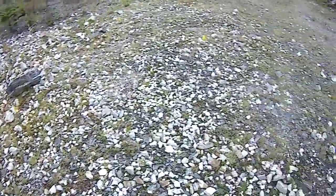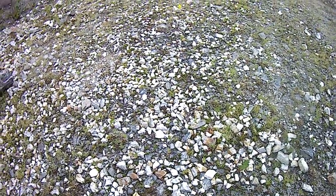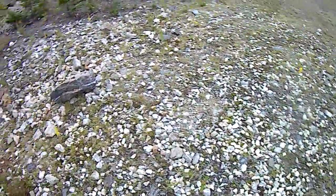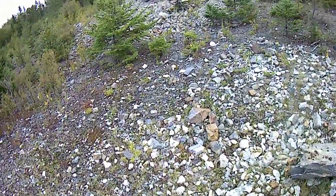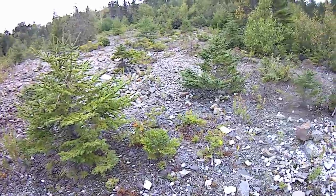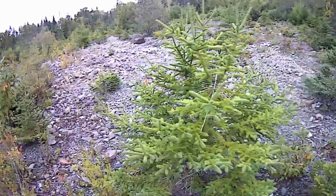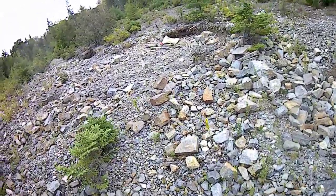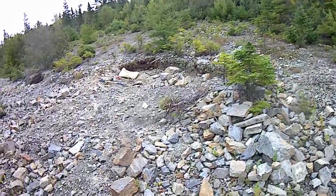Anyways, this is all a little piece of quartz you should just take home and crush up over the winter. And a lot of that dirt I dig out of there, take a bucket full of that down to the river and pan it. You can find some little nuggets in it once in a while.